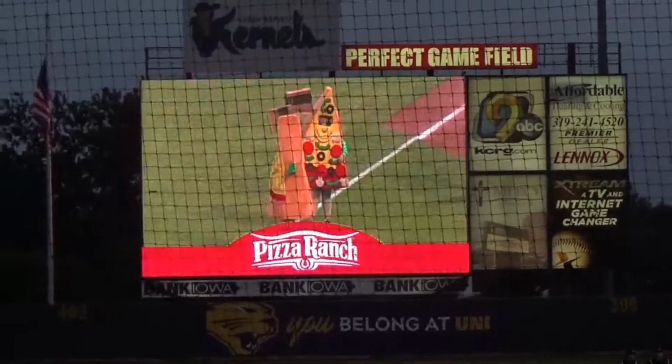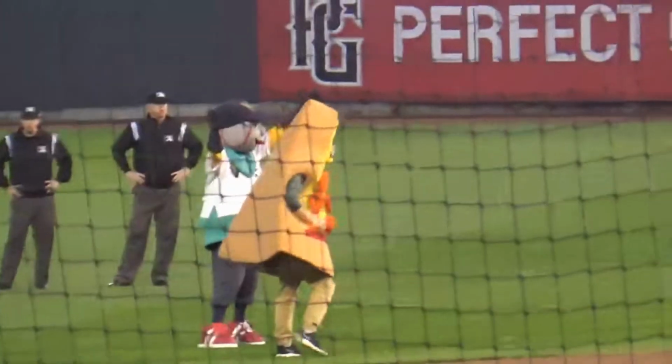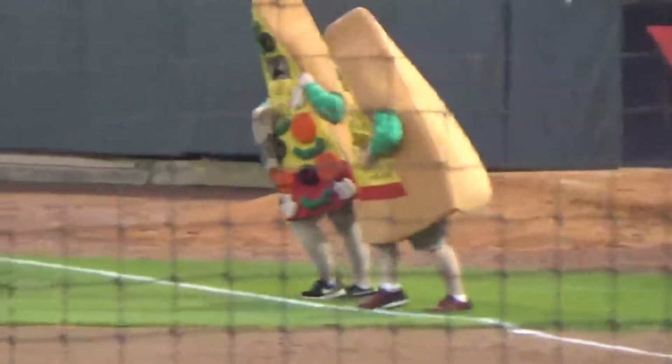Pizza race, pizza race. This is good. You gotta like this. Peter Pepperoni, right behind second base. Whichever team gets to the left field line first will be crowned as our winner. Pizzas, on your mark. Get set, go.